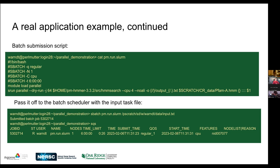In some cases, like if your application uses a lot of memory or if it does a lot of file IO, you may want to choose a J number that is lower than the number of available cores. That way you would avoid running out of memory or avoid saturating the file system performance. So that's the -j command.